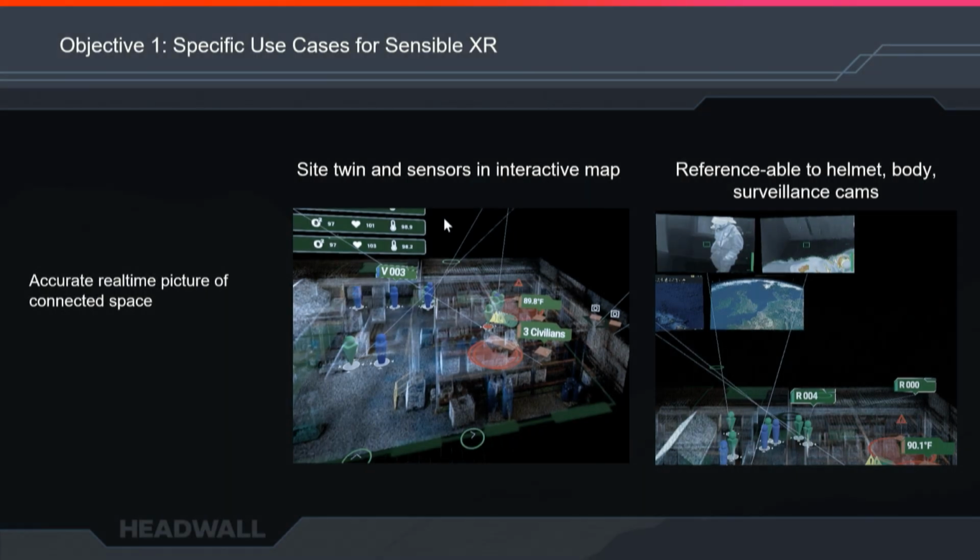So the strength of using XR with this kind of data, from what we can see, is that it offers switching between an accurate real-time picture of the overall situation and a rough or simulated first-person view of a region of interest. So being able to ingest video, sensor data, and other geolocated 3D data, if you're a commander in an operation, it will allow you to see all the assets, cameras, and personnel within the physical space of an event.